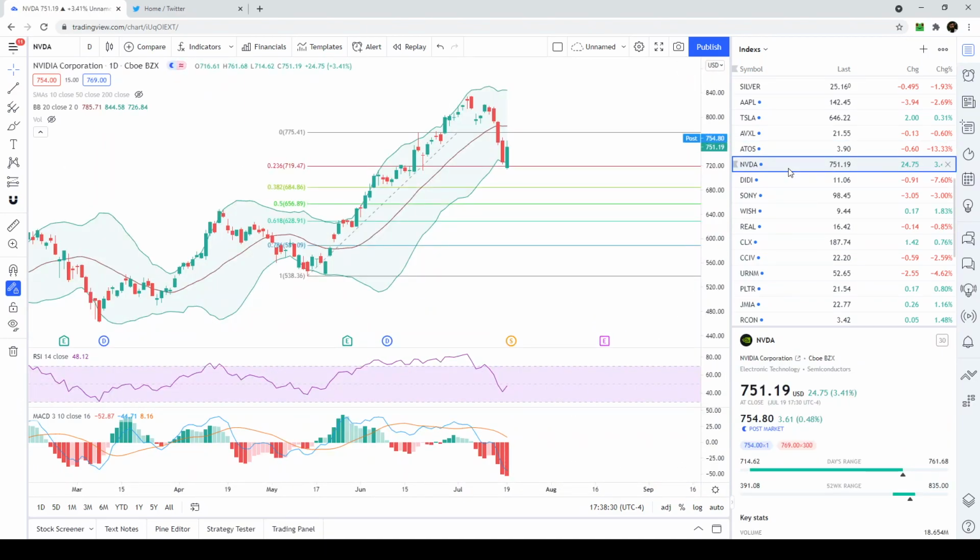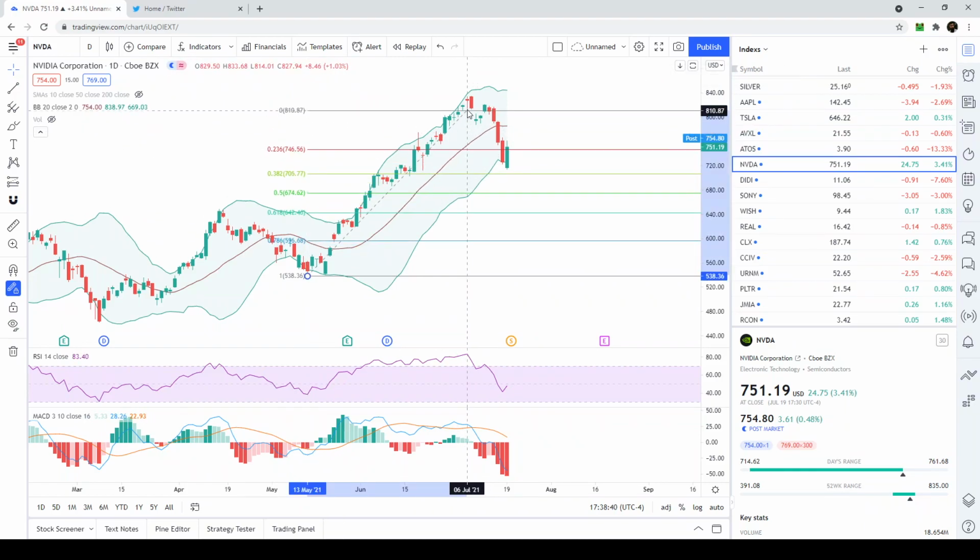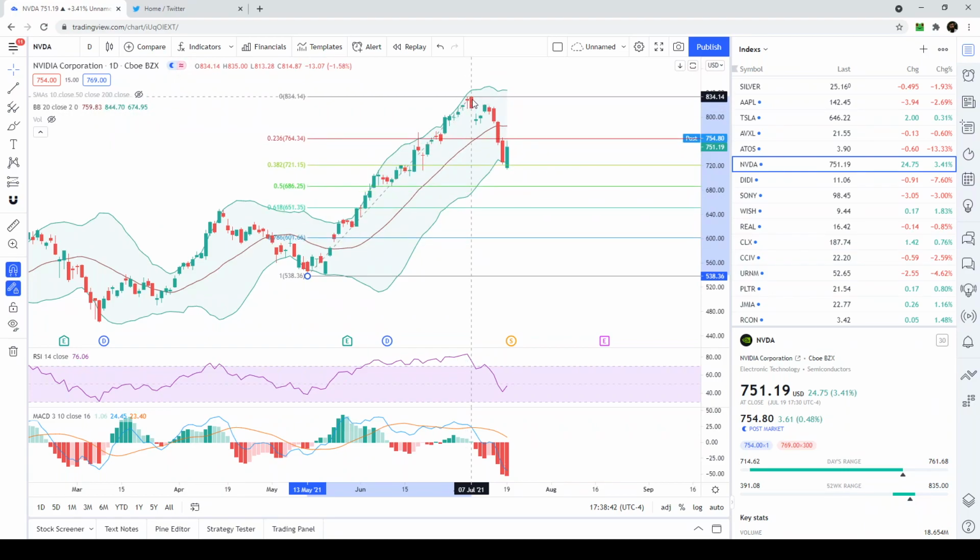Nvidia, super, super strong. We returned back down to this 23.6% fib level. This is not applicable anymore. Give me 1 second. We have to bring this back up here. Okay, so all right, that's where we have to go.